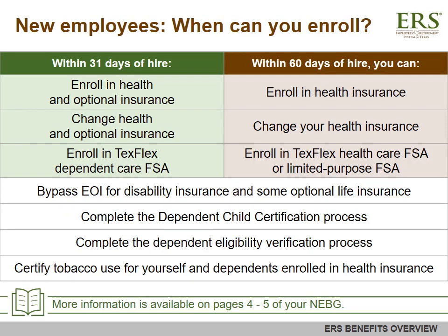If you're a new employee, you'll want to be aware of certain dates and deadlines for enrolling in the benefits we discussed today. Let's start with optional add-on benefits. Now, what are those optional benefits again? Those optional benefits include dental, vision, and life insurance, short-term and long-term disability insurance, and TexFlex. Within your first 31 days of hire, you can enroll in health and optional add-on benefits with the exception of certain TexFlex flexible spending accounts, or FSAs.